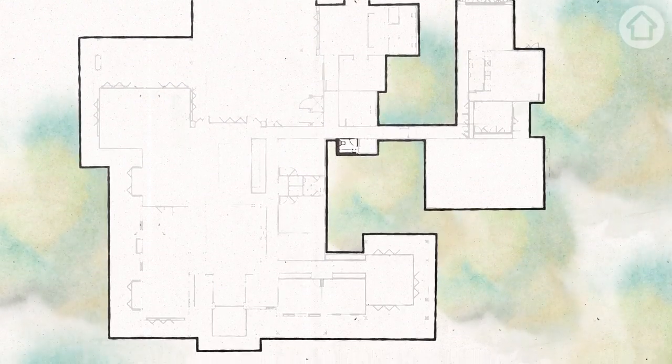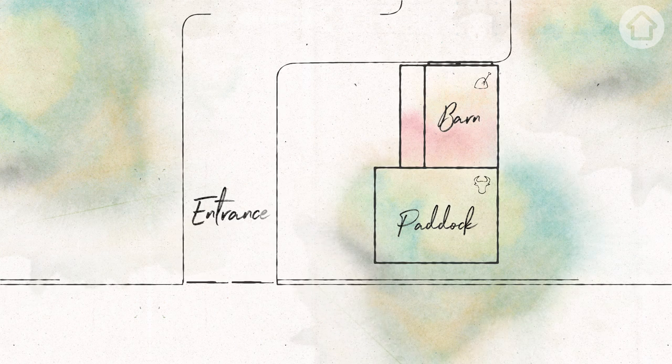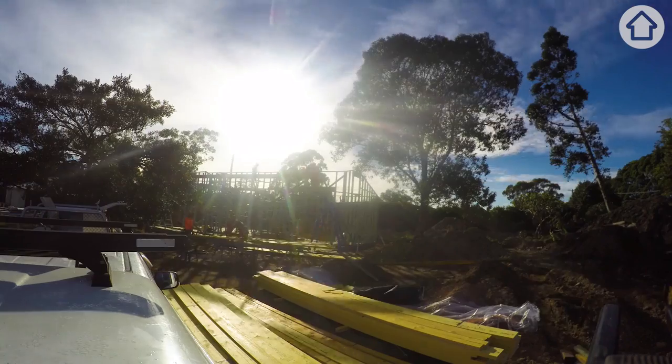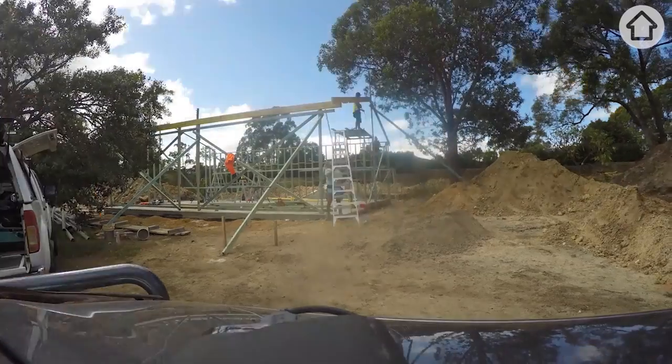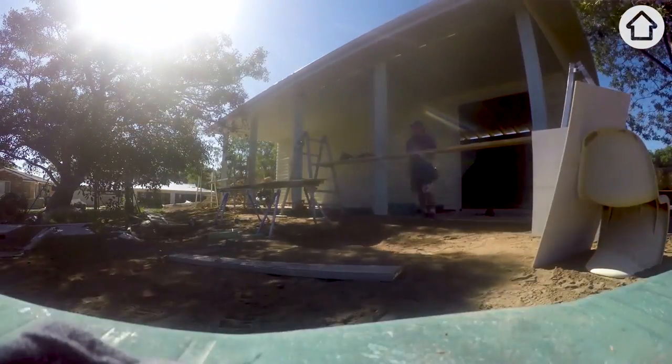So we are building a separate barn to the main house, and off that barn we'll have a paddock in the top section of our land. In that barn, it'll just be pure storage, you know, motorbikes, lawn mowers, the buggy, all the rest of the crap that the boys have got. But from the outside, it's going to look beautiful.